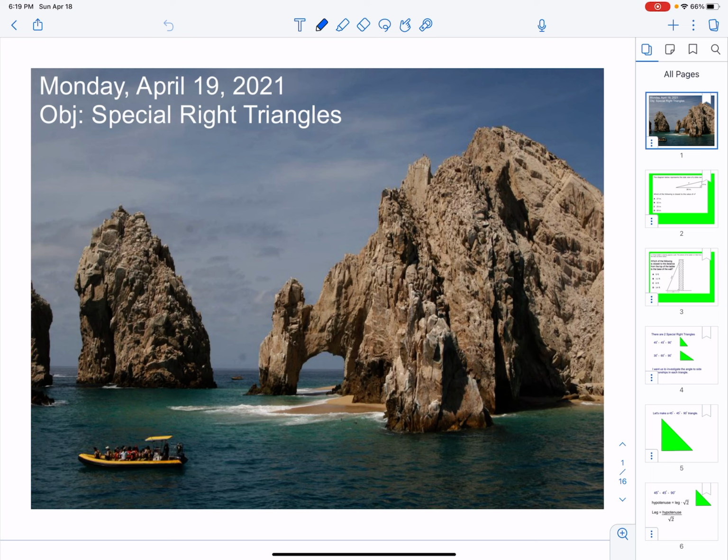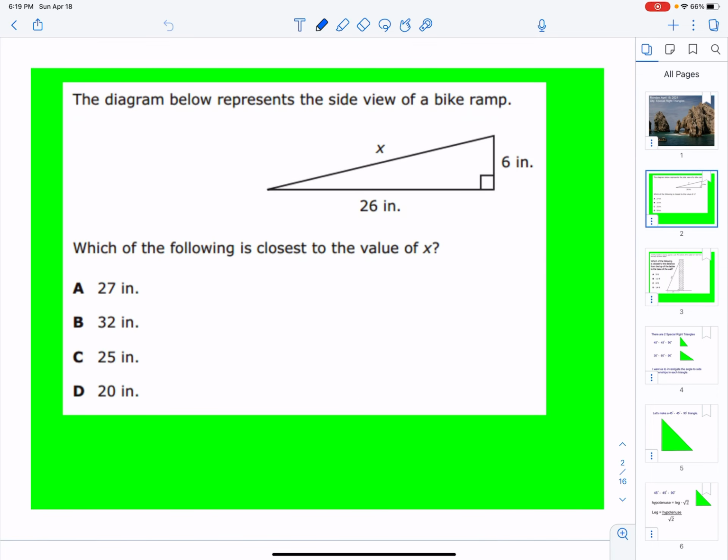But first, let's review what we know about right triangles. Here's a question that we've seen before, but it deals with what you know about right triangles right now. The diagram below represents the side view of a bike ramp. Which of the following is closest to the value of x?